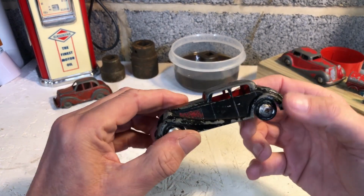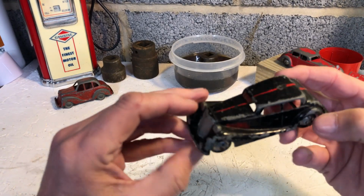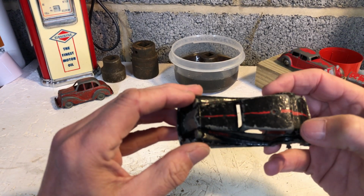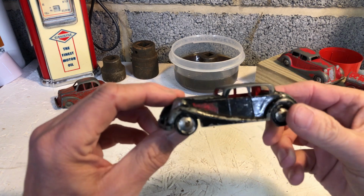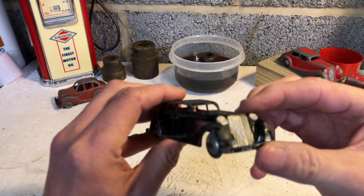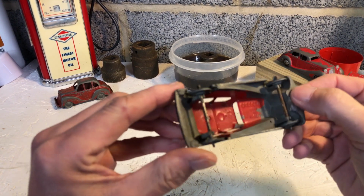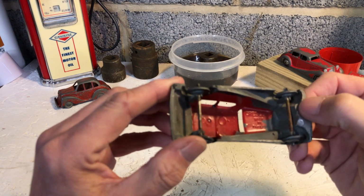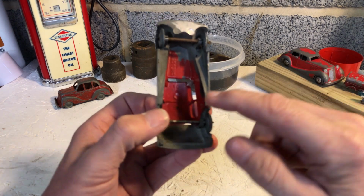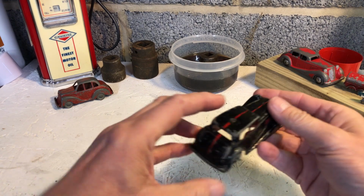Then there is this Jaguar fixed head coupe. Now this one has got a hole in him, in the roof. And I'm wondering if he was the police car one. Again, maybe I've had a resto before. He's been painted, I think. And it looks like he was originally red. He's Crescent Toys. And he's got, I don't know if you can see it there, he's got a number 10 just there. So he's Crescent Toys number 10.